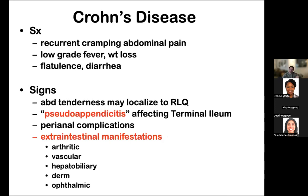Okay. So there's going to be a few questions about this, I'm sure, on your in-service. So just keep an eye on this one. Crohn's patients are going to have this low-grade fever, flatulence, diarrhea, recurrent cramping, abdominal pain, and they may have tenderness that localizes to the right lower quadrant. The presentation, because of that, could be kind of a pseudoappendicitis. Oftentimes they're going to get perianal complications, and then they're also going to have these extraintestinal manifestations like dermatologic or ophthalmologic.